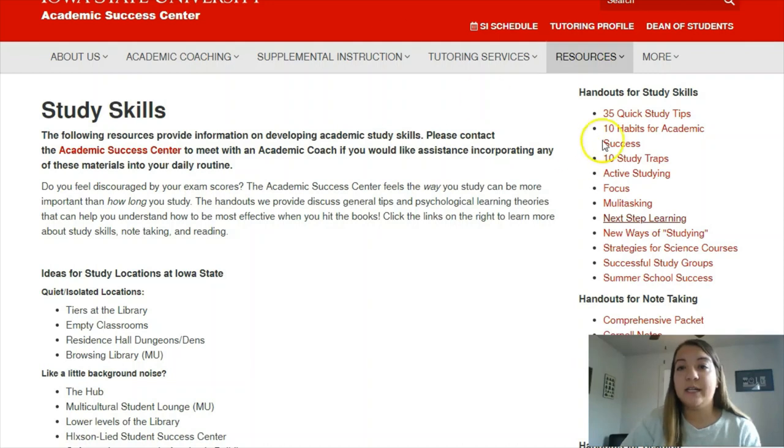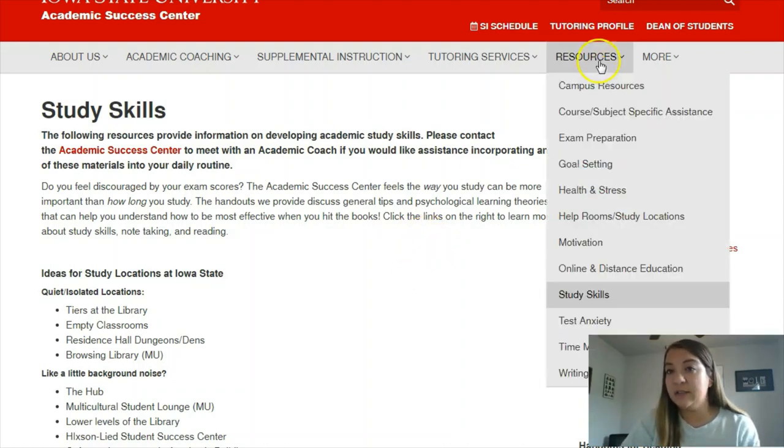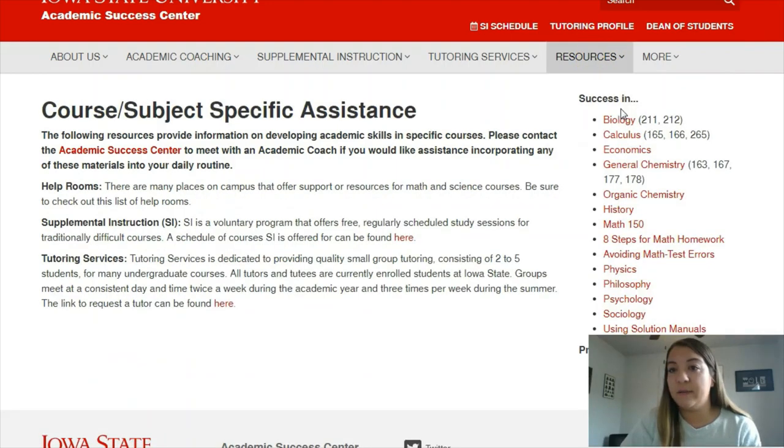If you go back, there's also plenty of other study tips or ways of studying for specific courses. I'll actually show you also, if you are thinking about specific courses that you might want some support with, we do have handouts just related to that as well. So if you go to resources and then course specific assistance, you'll notice that we do provide options for additional support in biology, calculus, and chemistry, and it gives great tips and tricks on how to study or prepare for those classes as well.